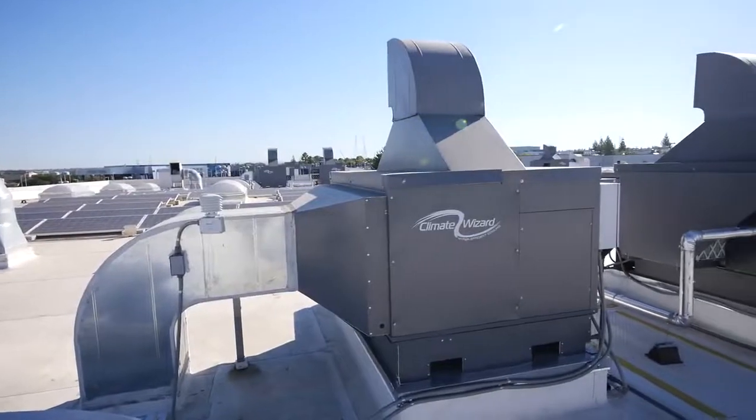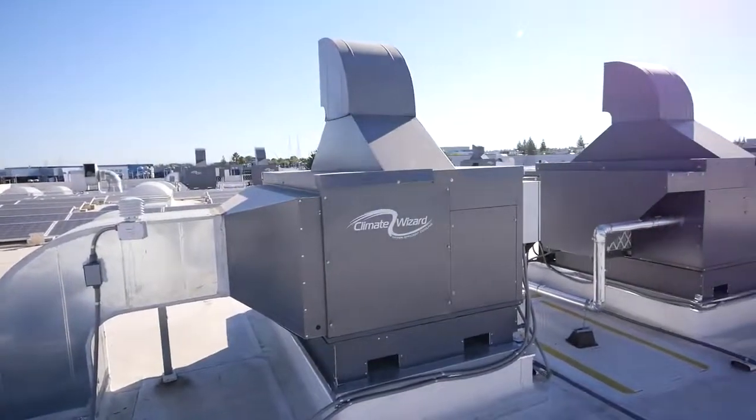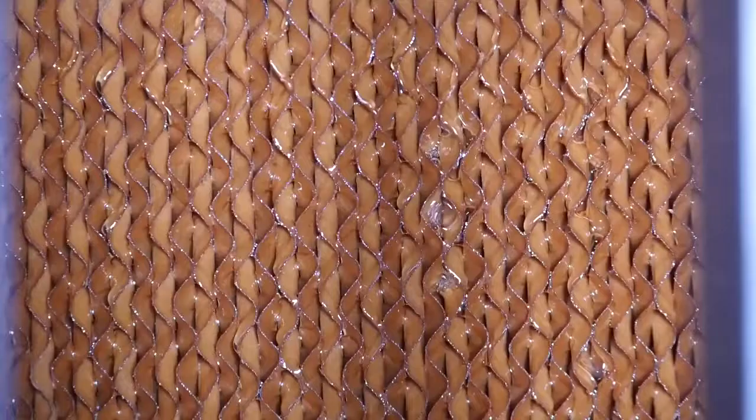Do you have any idea how much energy is saved or money is saved? Energy-wise, it's well published. It was done by Roseville Electric. It's in the range of 88% energy reduction, given the combination of all the technologies.